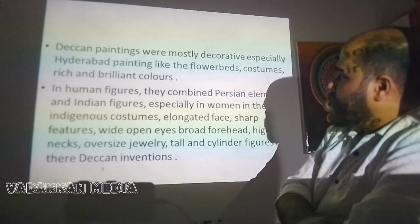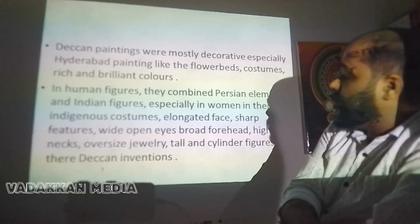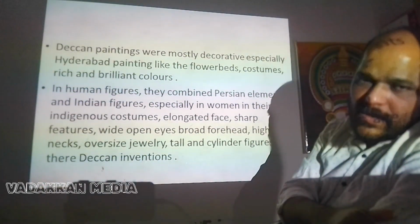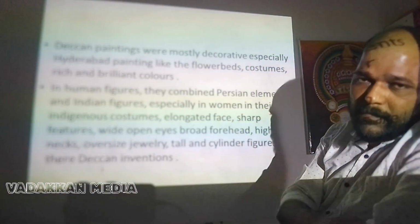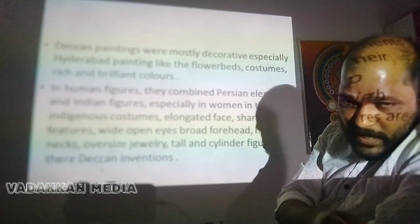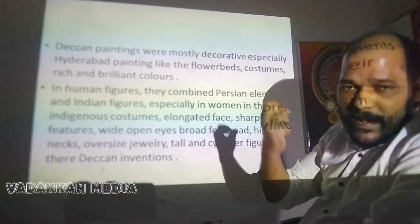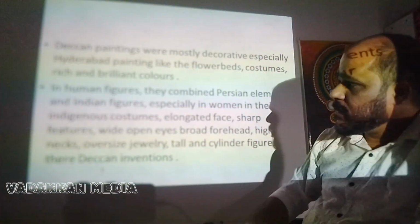Deccan paintings were mostly decorative, especially Hyderabad painting, like the flower beds, costumes, rich and brilliant colors. At that time there was also Tanjavur painting. The Tanjavur painting is not a miniature painting, but there they use more vibrant, brilliant colors, and rich gold colors also.